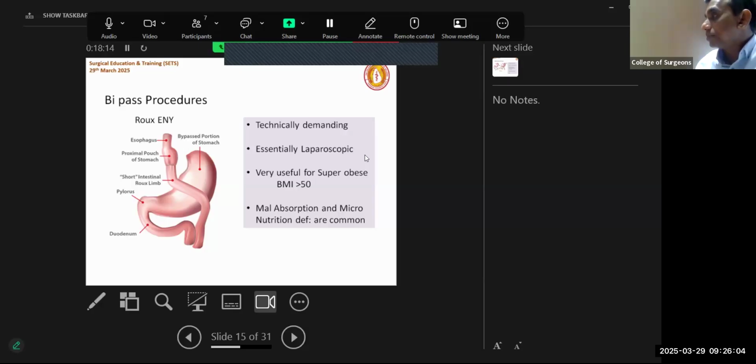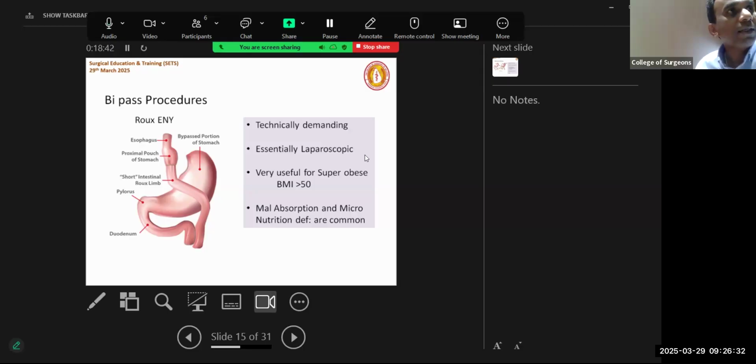Okay. Then the limb, this is the biliopancreatic limb, about 75 centimeters, and then the alimentary limb is about another 100 to 75 centimeters. So altogether, the common channel starts after 150 centimeters from the jejunal anastomosis. So the bypass is about 150 to 200 centimeters of proximal intestinal length, where food doesn't admix with bile and pancreatic juices. So that prevents absorption. Okay. So it's restrictive because the pouch is very small and the patient can take only a little amount, and it is bypassing, facilitating malabsorption. Therefore, it's a combination.